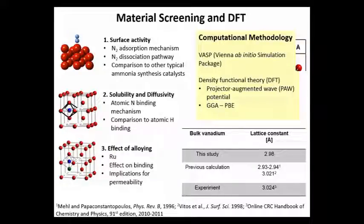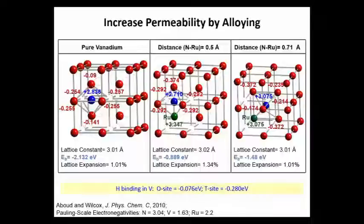And so the binding energies in blue here are showing how strongly nitrogen binds to that site in this metal. And so that binding energy, the larger the negative number, the more stable it is. So the binding here in pure vanadium is very strong at negative 2 electron volts. Don't worry about the units. We're just comparing across. If I start to look at alloying with ruthenium, I see I go from negative 2 electron volts all the way to this weakening of negative 0.8 electron volts. So it's a significant decrease just by changing some of these atoms with ruthenium. And it has to do with both space and electronegativity of the differences between, say, nitrogen and the neighboring atoms.